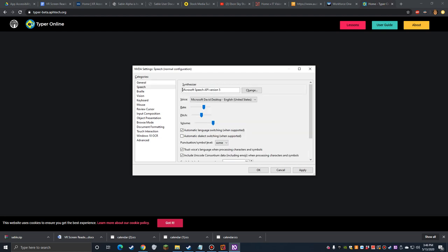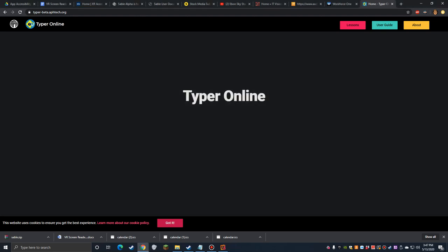Now, what I'm going to do. Synthesizer grouping, Change, Voice combo box, Microsoft, Rate slider, Pitch slider. I'll slow the rate down a little bit for you guys, but that's not the setting I want to change. The setting that I would recommend that you change is the punctuation/symbol level combo box, currently set to some. In this case, you're going to want to switch it from some to all.